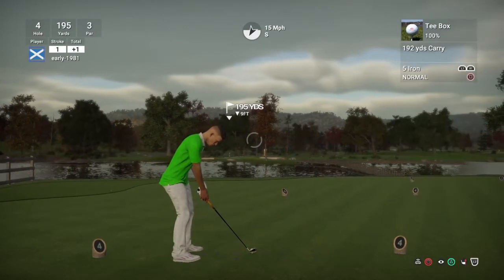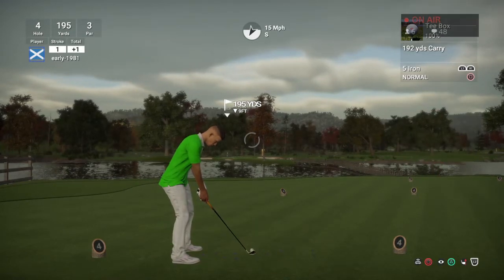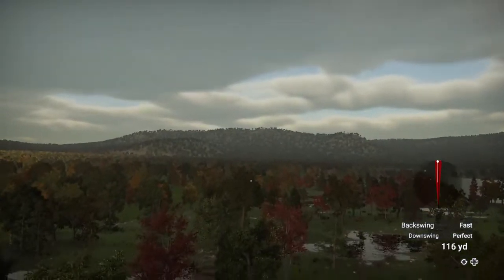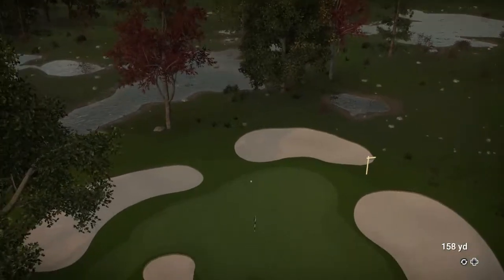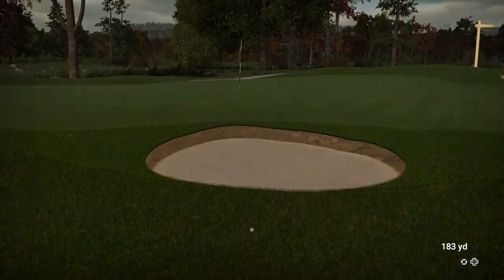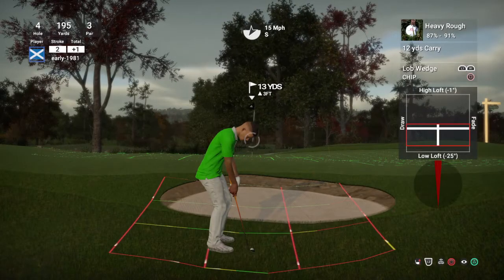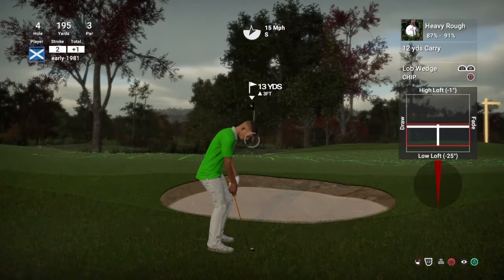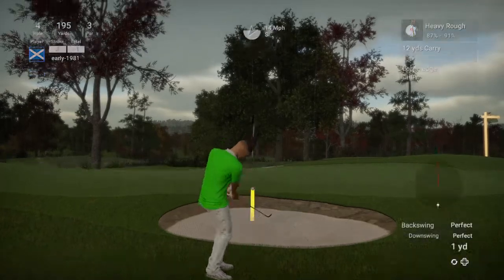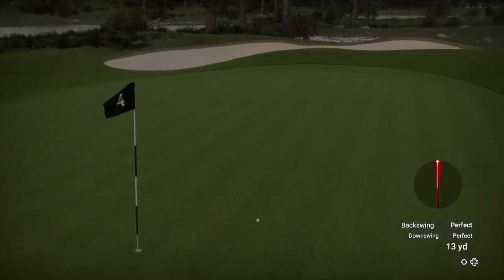But with this wind, I've got no idea how accurate I can be. Fast, perfect. This is looking like it's going to get rough. And I'm short. I am in the water. No, I'm not. It managed to stick. So 13 yards at 3 feet. And I would say that was the first glitchy backswing I had.